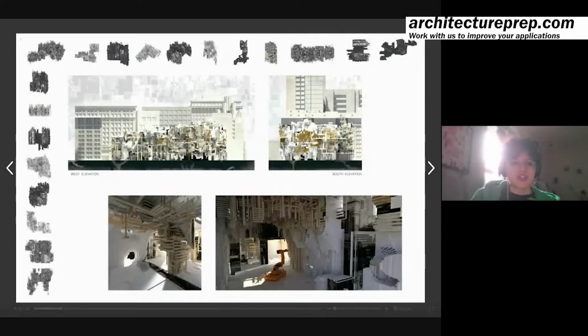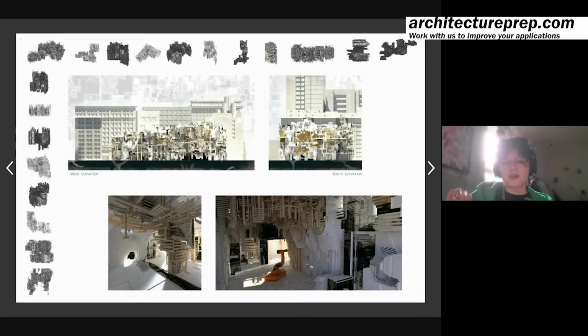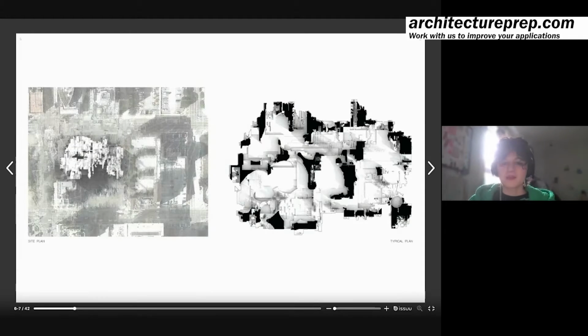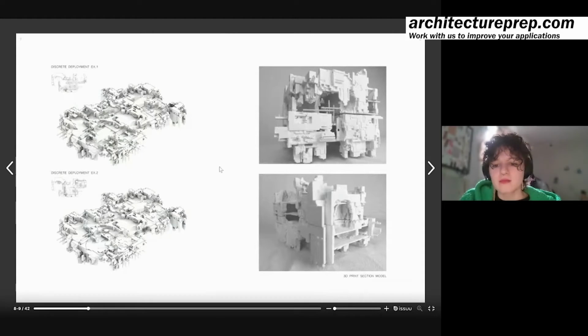Yeah, and so in this project, got some wacky little elevations here and some renders. There were a lot of iterations because this was a project that utilized scripting, so it's just pumping out a lot of objects. So I create a little border with these objects to show that iterative process. And then some drawings, a site plan, and the typical plan. Yeah, more diagrams and then a model.